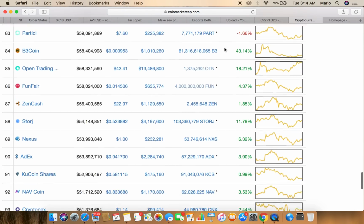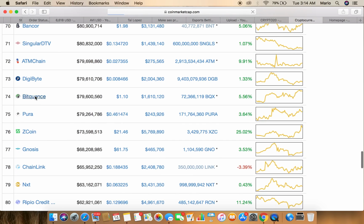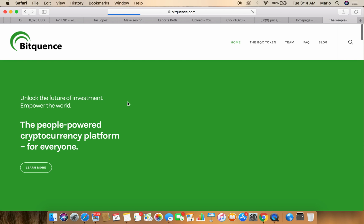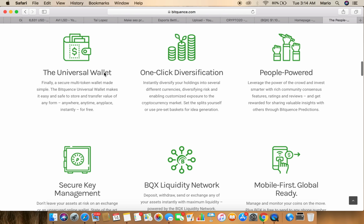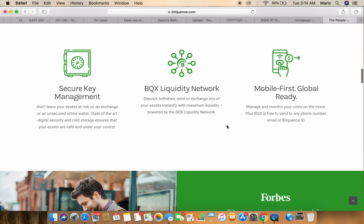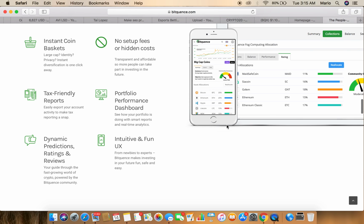So, anyways, coming down to here, Bitcoins. Show you guys that one really quick. Here we go. So, Bitcoins, another one that is actually a really good investment. They're planning on doing the same thing. They're going to have an app on the phone where you can do it. So one-click diversification, universal wallets, secure key management. You have it all right here in front of you on their application. You get prediction market. You get it all. So it's a really, really good coin to take a look at.